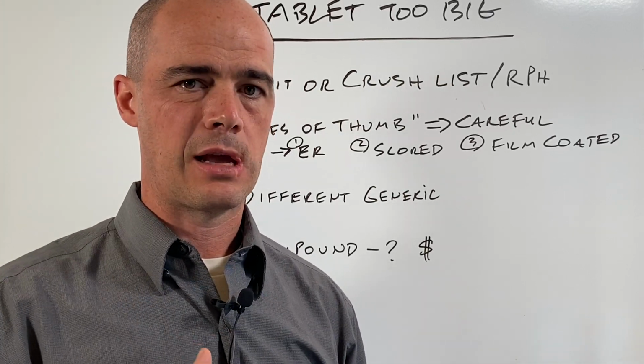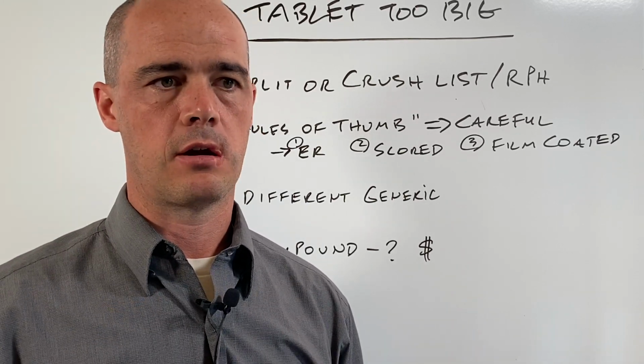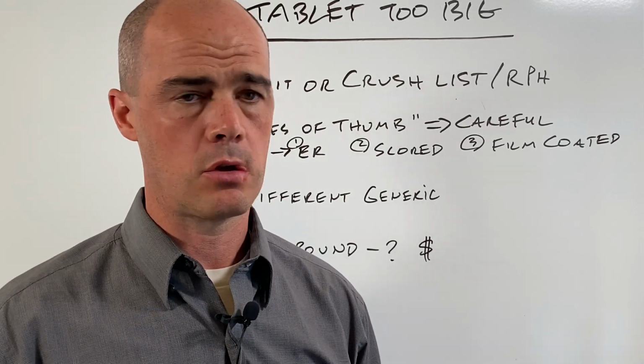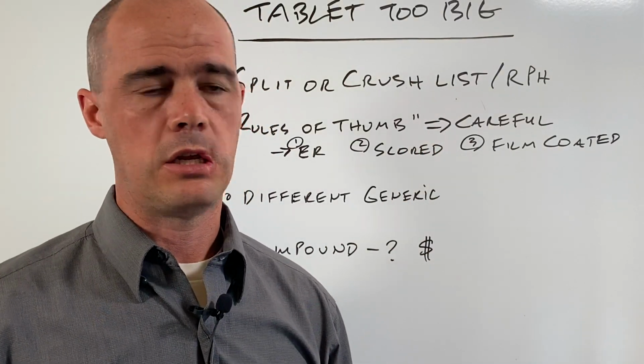Now, the other thing I like to do is, there's information out there and kind of wives' tales about what you can and cannot split. And I want to kind of address those things as well. So there's some rules of thumb, and some of them you need to be careful about.